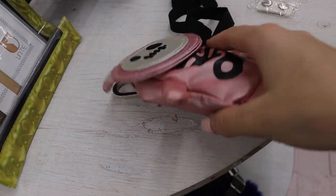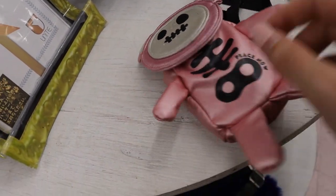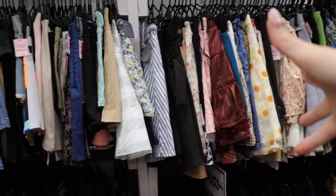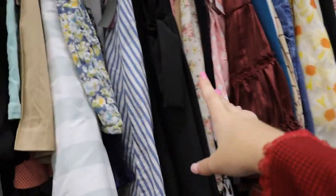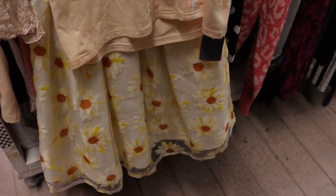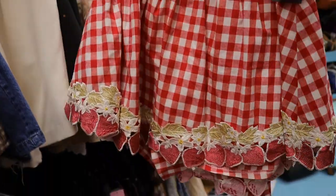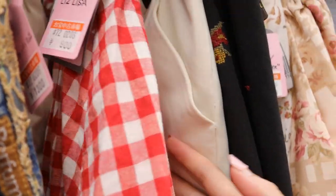What is this derpy thing? Coin wallet? That's probably gonna lay there for eternity because no one will ever buy this. Okay, so they're skirts. They don't really have them organized by brand, so you kind of just have to look through the normie clothes to find the fancy ones. Flowers. That could match. Kind of. Maybe not. It's a cute strawberry skirt. Adorable, although that's super short, but it probably has shorts under it. Yeah, it does. For 900 yen, $9. It's a pretty good deal.